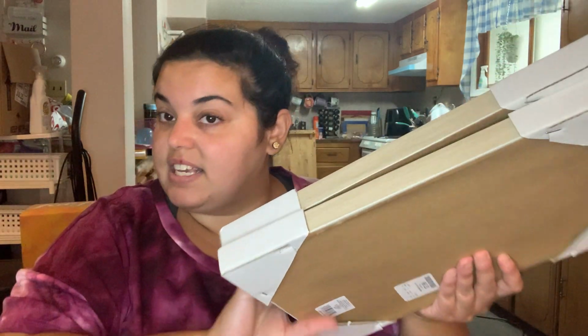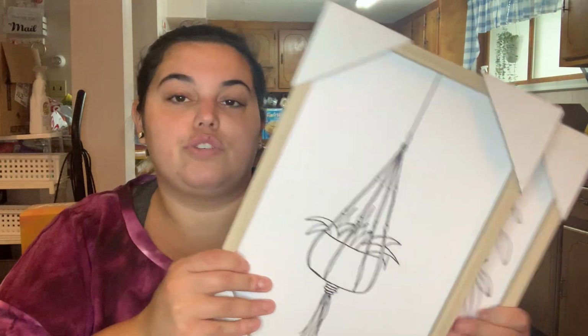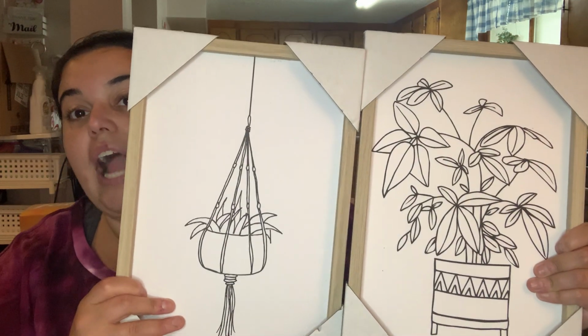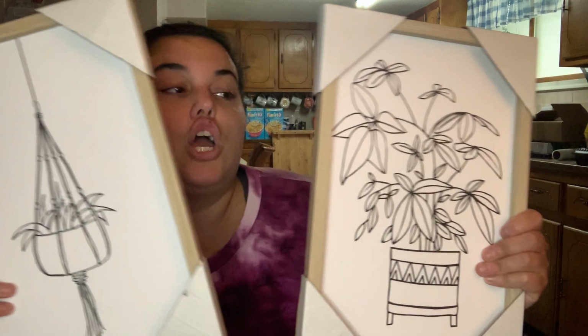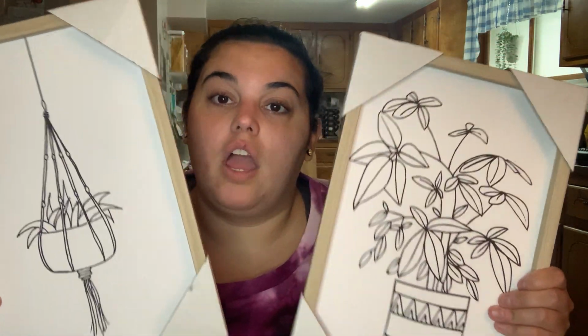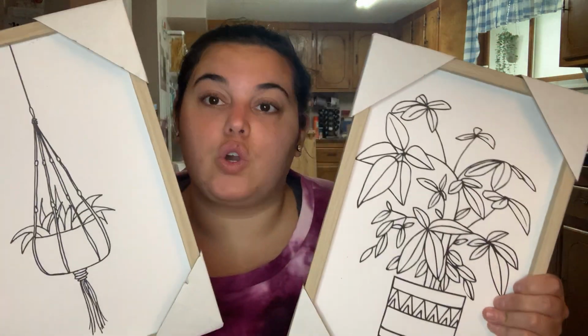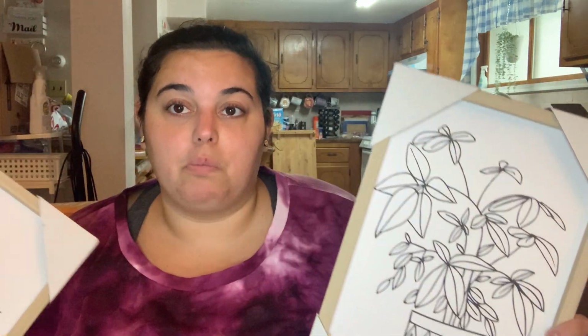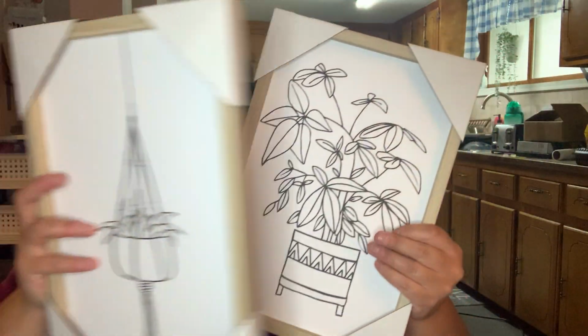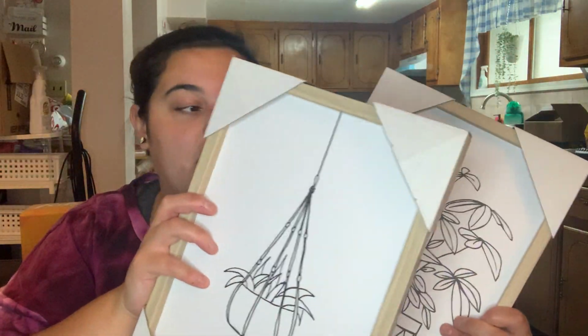And then I saw these today at HomeGoods for $7.99 each. I love succulents. I love plants. You guys are going to see that too when you see the room tours. And it's like a beautiful black and white design. So I said, you know what, I'm going to grab this to incorporate in my gallery wall, and if it doesn't end up working there, I'm sure it'll work somewhere else. So I could not pass these up for only $7.99 each. I got the two of them.